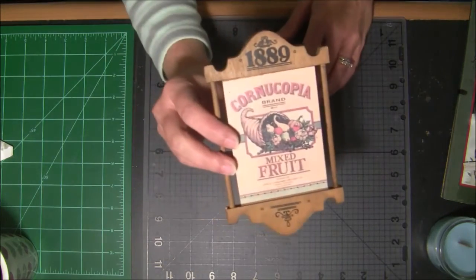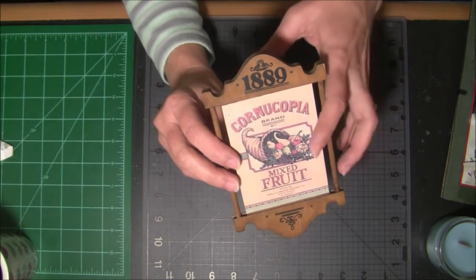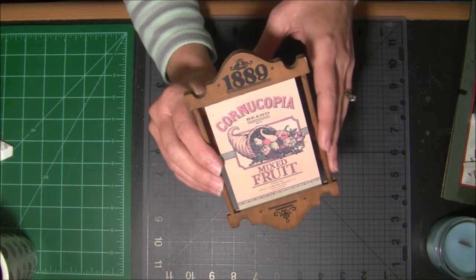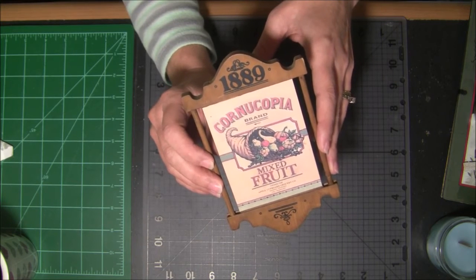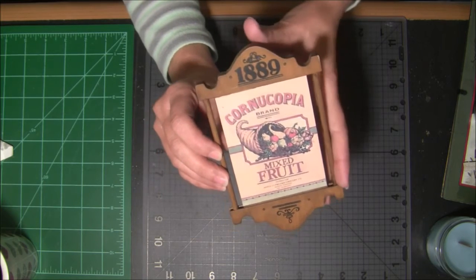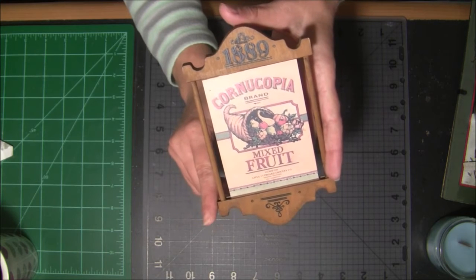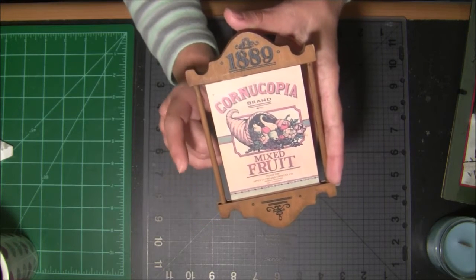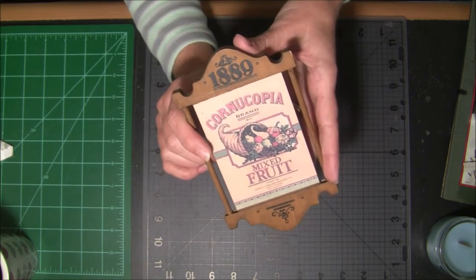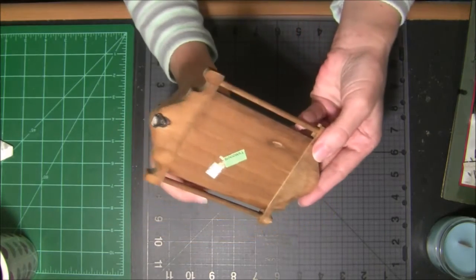Next, I got this. This is just simply a silly kind of thing. We had a restaurant years and years ago when I was a kid that was called the Cornucopia, and it was out in the rural country, and it was just where two main roads kind of met or crossed. And so when I seen this, it made me think of that, and I got it, and so I figured I'd just put it in with my fall and Thanksgiving decor, and I only paid 99 cents for that.